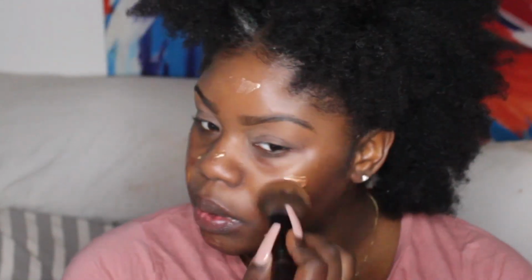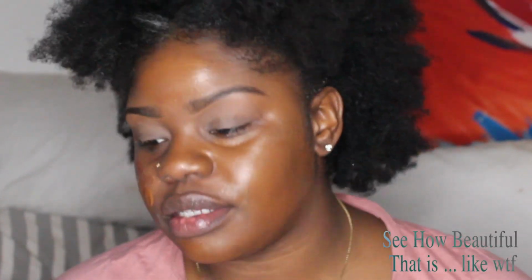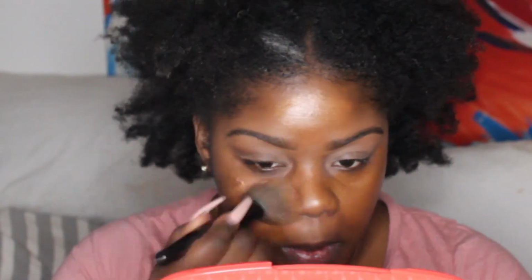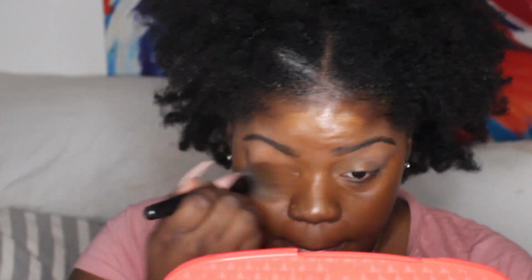Then we're going in with some Cover Effects drops and some Fenty Foundation in the color, I think, 450, because baby girl's a little red. Blend that everywhere. Y'all, I do not like to take my beauty blender and put my foundation on. It's just too much. Like, I think I be going too hard. My hand be cramping. I just can't do it. So we do after so that it can get in the skin after the fact.